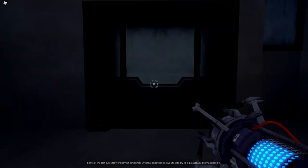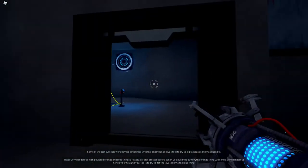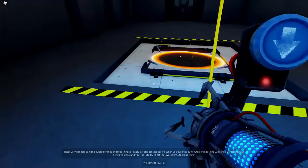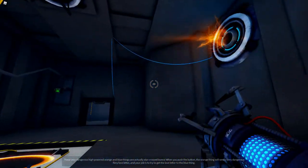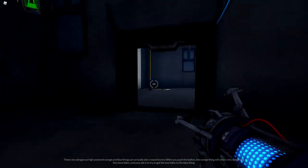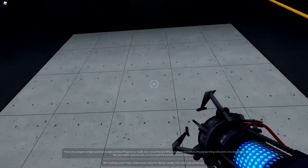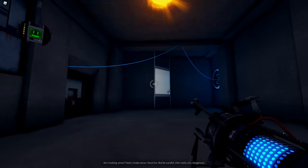Some of the test subjects were having difficulties with this chamber, so I was told to try to explain it as simply as possible. These very dangerous, high-powered orange and blue things are actually star-crossed lovers. When you push the button, the orange thing will send a very dangerous, fiery love letter, and your job is to try to get the love letter. Am I making sense? Yeah, I make sense. Have fun. But be careful. Like I said, very dangerous.